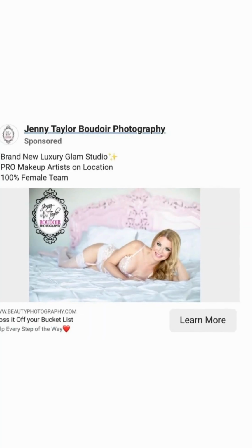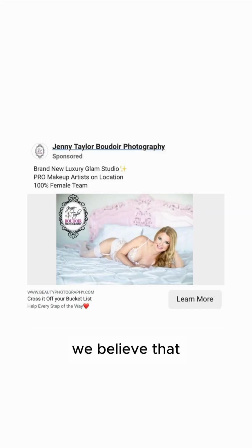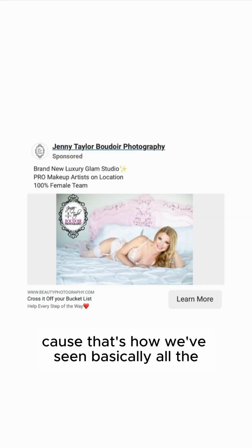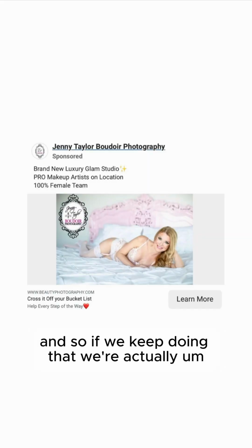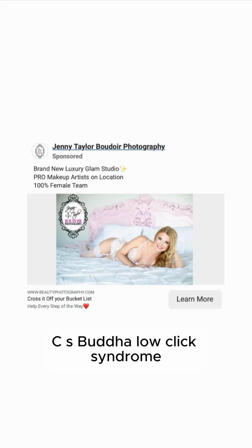Creative. All right, we got the logo. So yeah, this thing looks like an ad creative. The false belief that caused us to make this mistake is we believe that an ad should look like an ad, because that's how we've seen basically all the Facebook ads look, and basically all the Boudoir Facebook ads we've seen look like ads. And so if we keep doing that, it causes more women to scroll by our Boudoir Facebook ads than necessary, pulling our unique CTRL under 6% and contributing to BLCS, Boudoir low click syndrome.